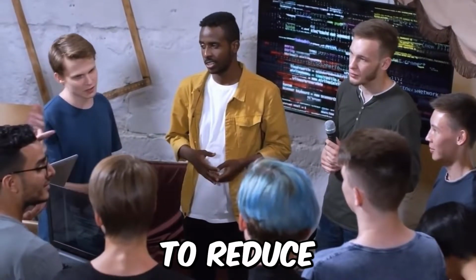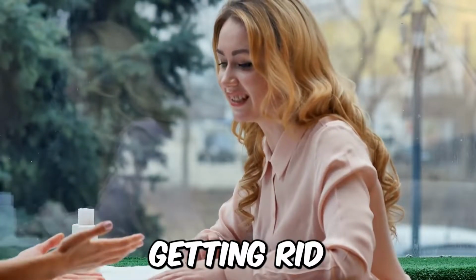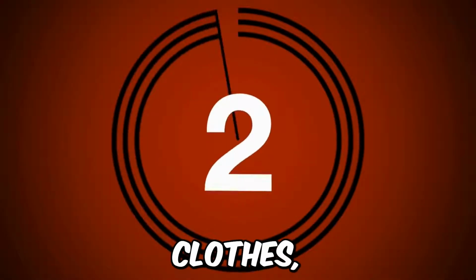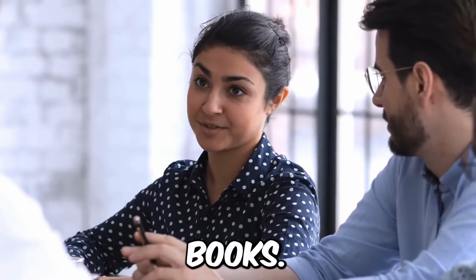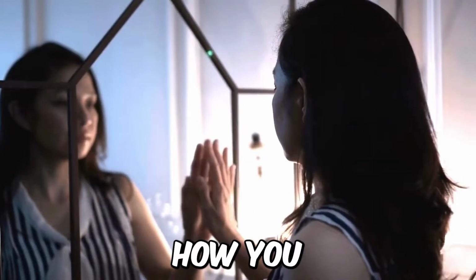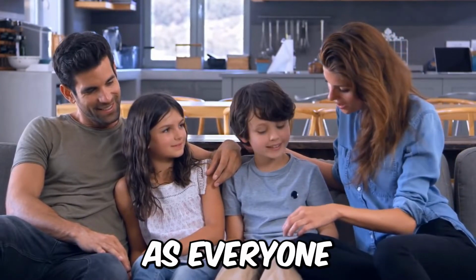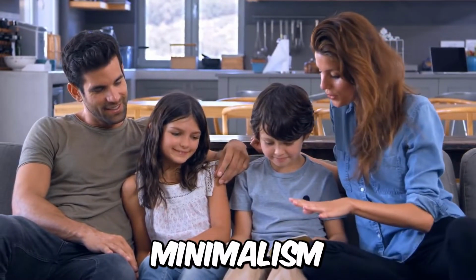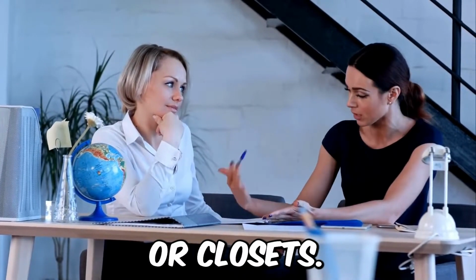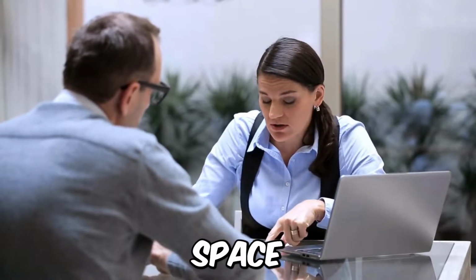Some common ways to reduce the number of items in your home are working room by room, getting rid of things by type like clothes, art, or books, or getting rid of a certain number of things every day. No matter how you start, keep in mind that your minimalist life doesn't have to be the same as everyone else's. Minimalism isn't just about empty rooms or closets. As you start to practice minimalism, you can make your own space.